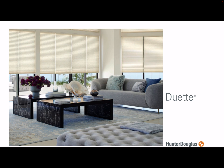Like I said, we're going to focus on honeycomb. So Duet is our baby. Hunter Douglas actually invented honeycomb shades 100 years ago, and we were so excited because we've been in business for 100 years. I want to say they launched the first honeycomb in 1920 or 1930, and it was in Germany, the Sonnenbergs, in their living room. They experimented with honeycomb and energy efficiency and how to string it and everything else.